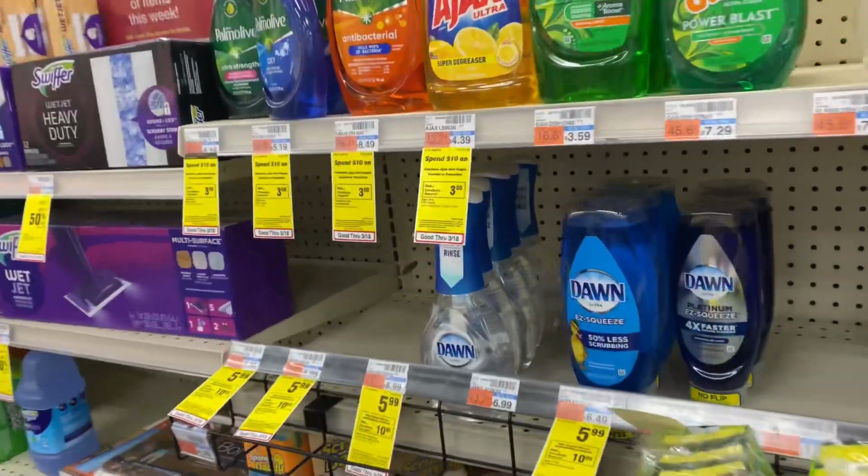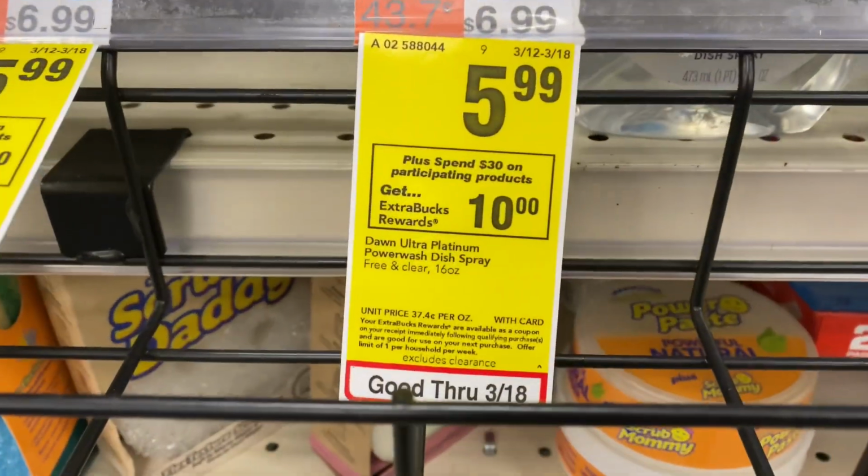I'm here at CVS and I'm going to show you the deals that I'm picking up this week. So the first deal that I'm going to do is on this spend 30 get 10.